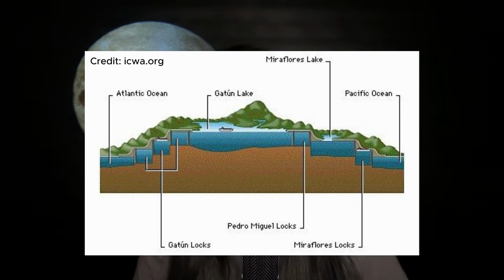Compare that to the Panama Canal, which does have locks because it crosses land at a higher elevation. This is just different geography. It's not evidence of a flat Earth.